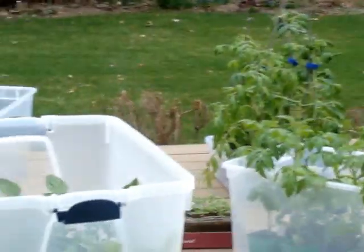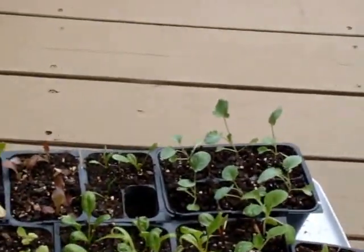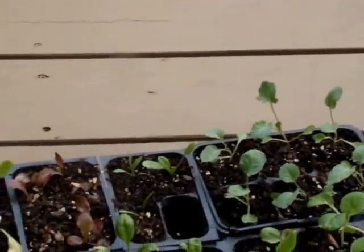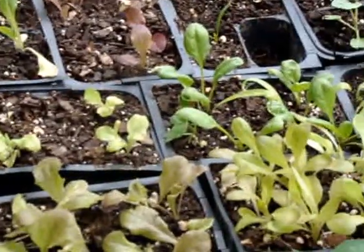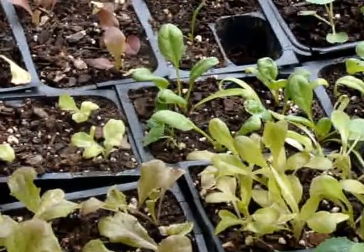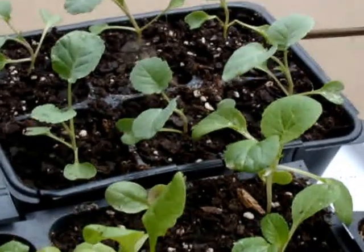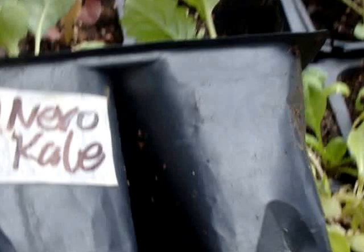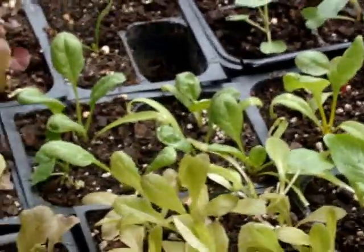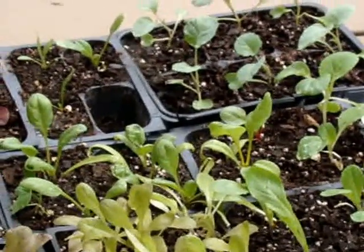They're doing great. Let's start with my lettuces. Different lettuce, Japanese red mustard, spinach, some tatsoi, what else? Some broccoli, I think, and kale. Tuscan kale, Nehru. What do I have here? This is Nehru kale. Okay, anyways, greens. And those will go out into the garden probably in a week or so, some of them.